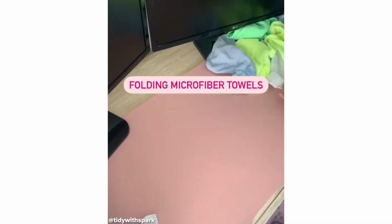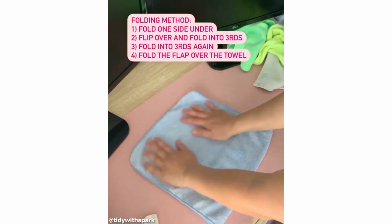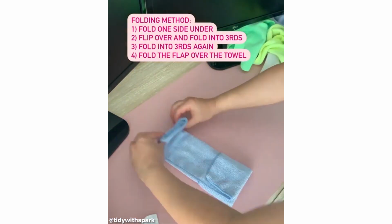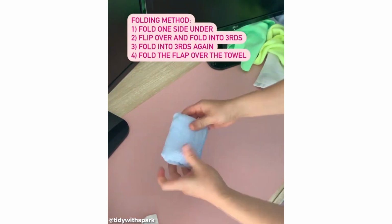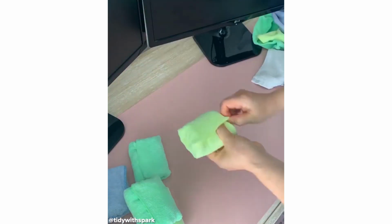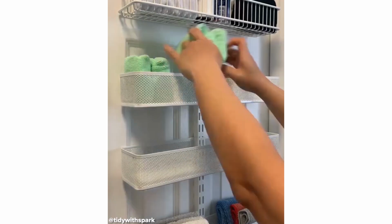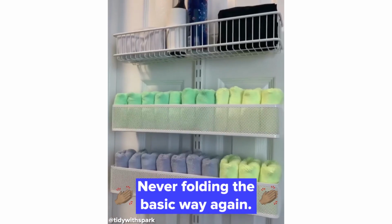Not sure if you've noticed lately, but I'm a tiny bit obsessed with folding. Showing you my latest fold of microfiber towels for cleaning. These fold up so nicely and they take up far less space in my over-the-door hanging organizer, and I love the way that they look. I'm organizing by color because that gives me added joy, and these look so nice in a tidy little row.